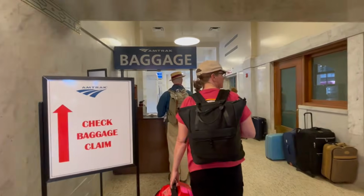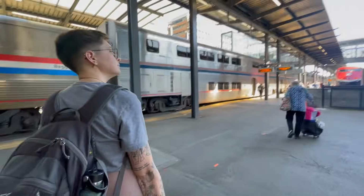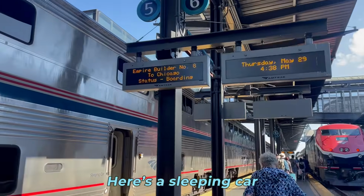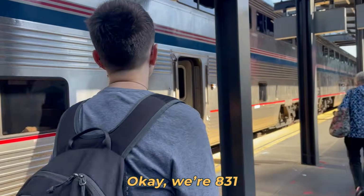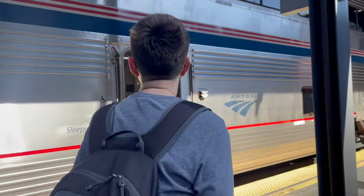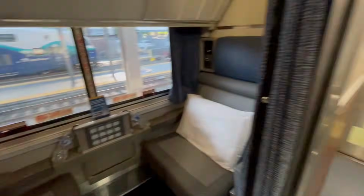Once we were there, we checked our suitcases and waited in the main hall for our train to arrive. Once our train was called, the boarding process was pretty quick and easy, partially because we were in the sleeper car. Here's a sleeping car. Since we were on one of Amtrak's superliners, we had to head upstairs to find our room. At the end of the hallway, we found our cozy little roomette and got comfortable.